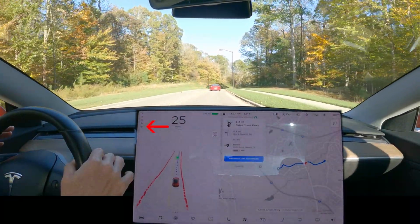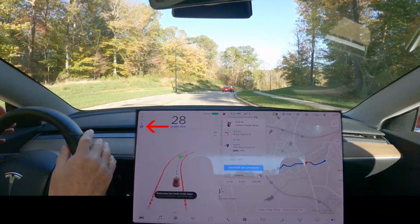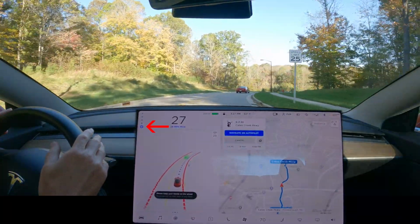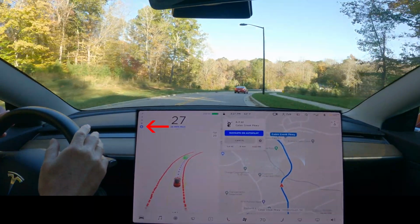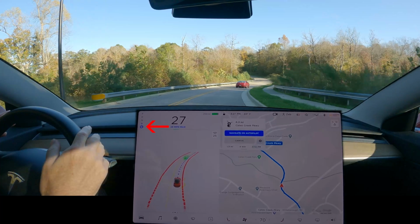The icon shown here will have a blue circle around it when the car is put into full self-driving mode. If I turn the steering wheel or touch the brake, the blue circle will disappear and the car will go back to manual mode with me in full control of it.